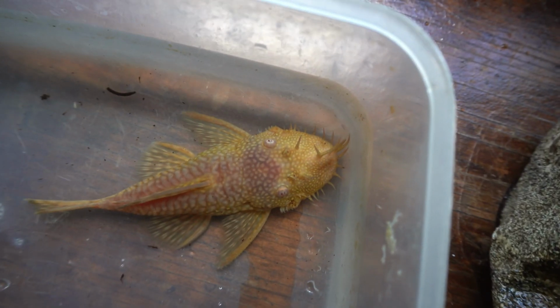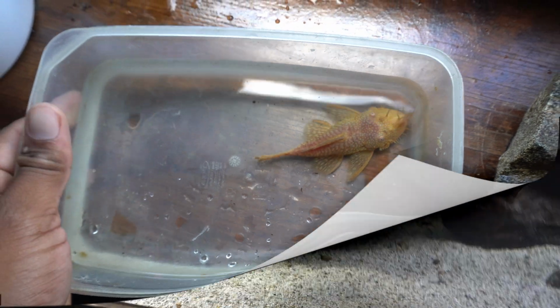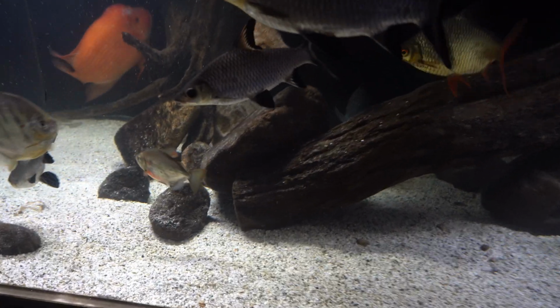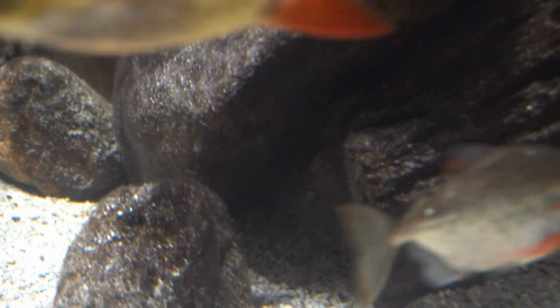Look at this guy. Now he's, I'd say, maybe 4.5 inches, but he's nice and thick. He's nice and wide, so he's not going to be eaten by the fish in my 350 gallon aquarium on top of it. But it ended up being pretty easy. I was able to get him out of his hideout, and here he is a week later, and he's in there. He's chilling in this spot.